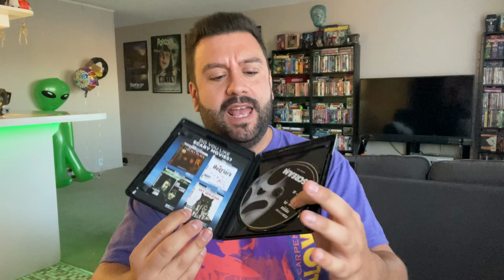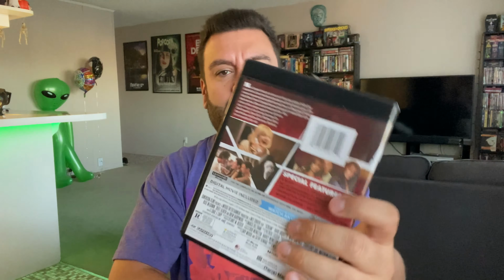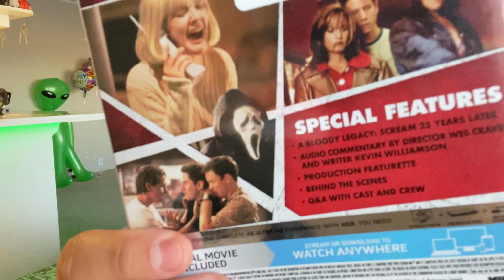And you do get a digital code if you want to pop that on too. You can put it on your Vudu account or whatever. And here is the disc right up there, 4K. Look at that Ghostface on it. Looks super cool. And here are the features. Some of the features were on other editions, but they have a brand new one, which is 25 Years Later, which is right there at the very top. I had to pop that on, and it was pretty good. It was only 10 minutes long or so, roughly, but still pretty cool. It has new interviews, like David Arquette and Courtney Cox.